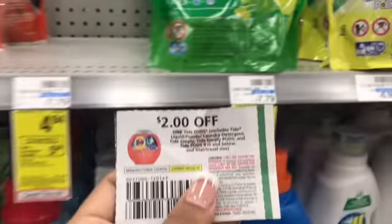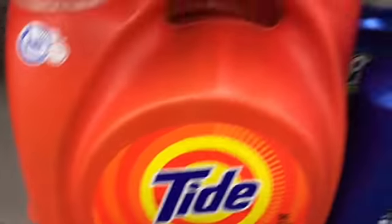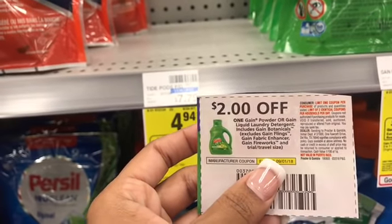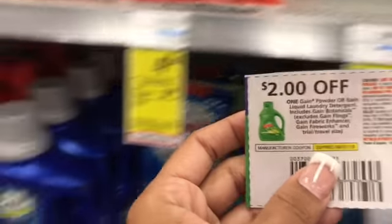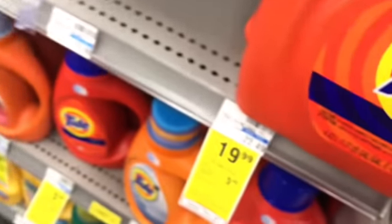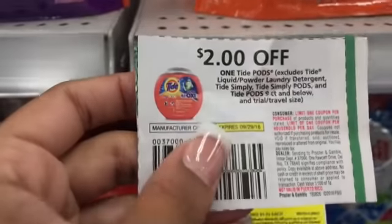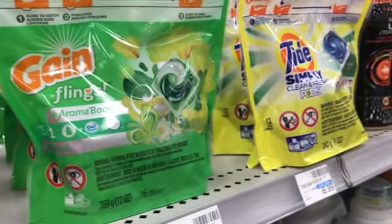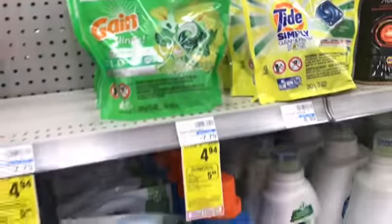So you can get Gain Flings or Tide Pods. Here's the coupon for the Gain Flings. It came out last week or the week before. I think it was last week. Which one expires first? You know what, I'm going to go with the Gain Flings because the coupon expires next week, whereas, I'll tell you why that makes sense, this coupon expires on the 29th. So I'm getting the Gain Flings. They both do the same thing. All right, so that is that. And again, after the shampoo, they will be free.